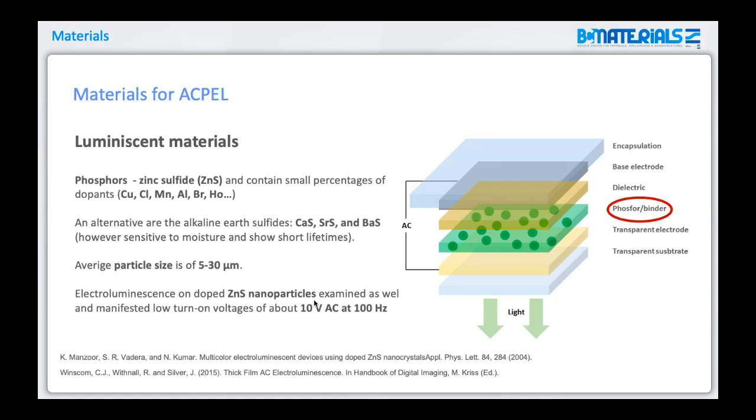So as the luminescent materials, the most typical material used over many decades in this field is zinc sulfide, which contains small percentages of dopants. Most typically, it's copper or chloride or manganese, aluminium, bromine, or other atoms. And depending on the atoms which are used for doping, we get a different color of the light. There are some other alternatives such as calcium sulfide or strontium sulfide and barium sulfide. However, these materials were more sensitive to moisture and therefore the lifetimes of these devices were rather shorter.